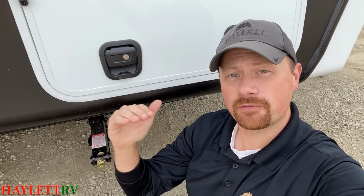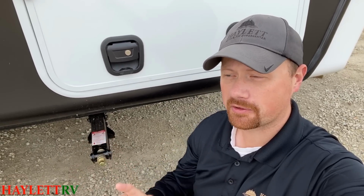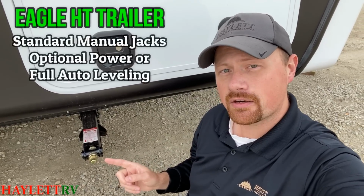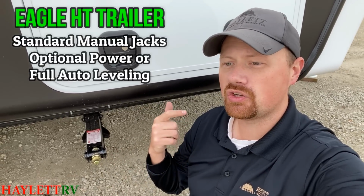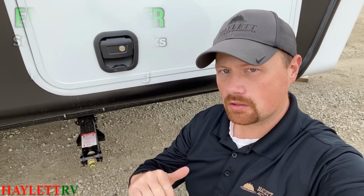Now, what's going on with the stabilizer jacks is one of the only other points of difference between an HT travel trailer and a full Eagle trailer. And it's also one of the only times where an HT trailer or fifth wheel and full Eagle trailer or fifth wheel vary to any significant degree. Normally, they're very much in line with one another. So on an Eagle HT travel trailer, we have standard manual jacks. We can upgrade to power stabilizers. We can upgrade to automatic leveling. On an HT fifth wheel, auto leveling is standard.